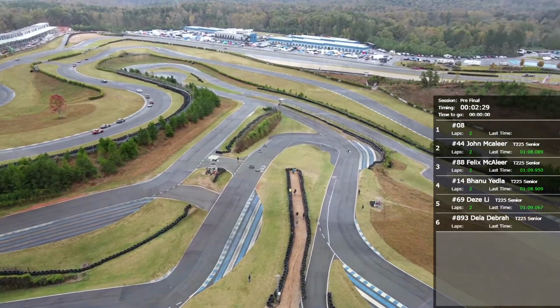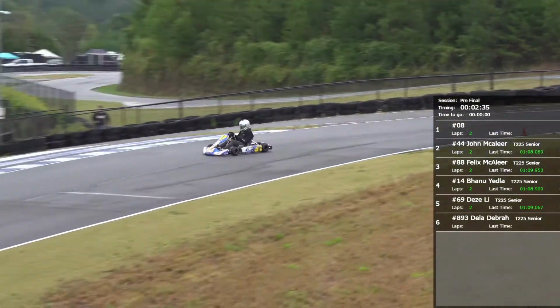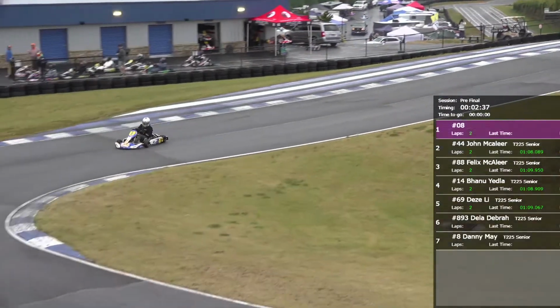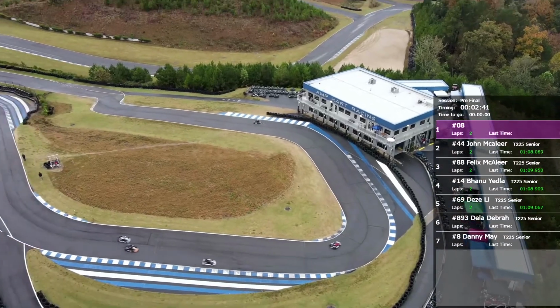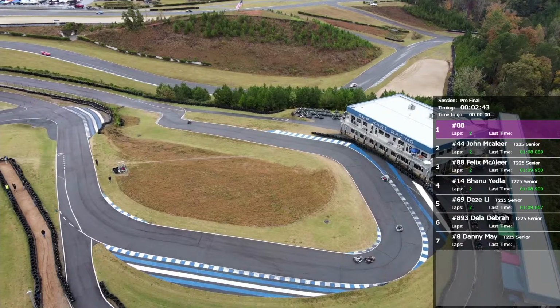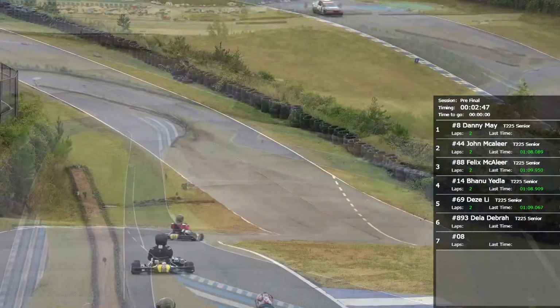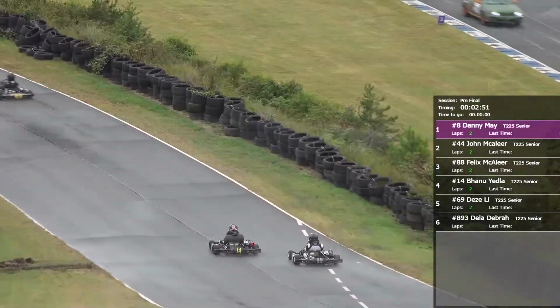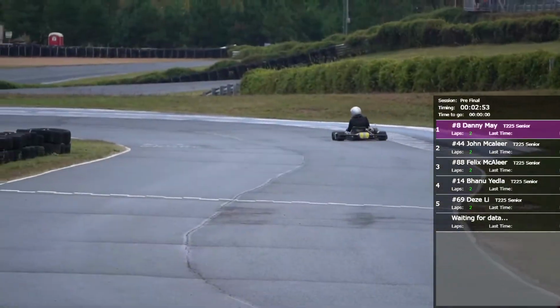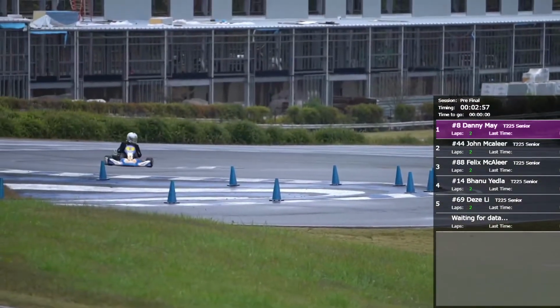And maybe he needs to put an extra round of racing tape on that transponder or something because, again, I've had this issue with Danny before, but here we go. Danny May, they've got him entered manually. So if you look at that 8, that is Danny May. He's your leader. And at the line, he had a 3.1 second differential, almost 3.2 seconds over John McAleer, Felix McAleer, Bounty Yedla, Desi Lee, and I think that's it. That's our 5. There we go.